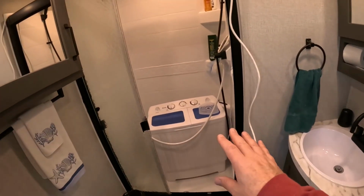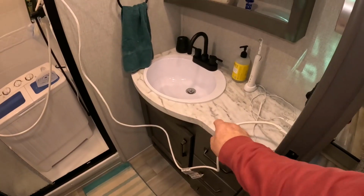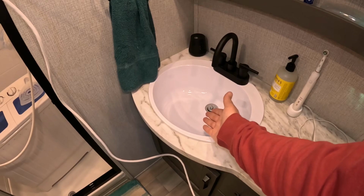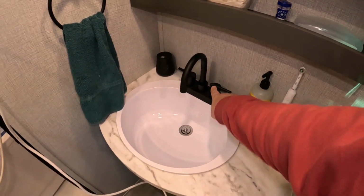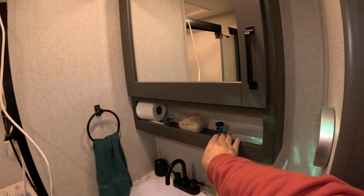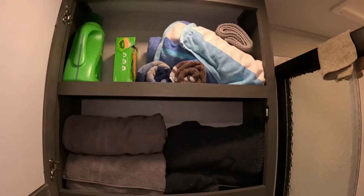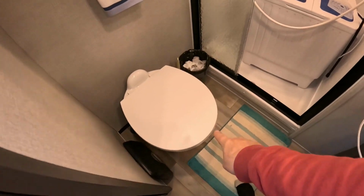I'm doing laundry right now, so pardon the mess in here, but here is the bathroom. Got a really large countertop here. The sink is plastic. You know, it's not bad. I'll probably replace it at some point, but I do like the faucet. The faucet is a residential bathroom faucet. Plenty of room in the medicine cabinet. You get actually a little spot here. You've got another spot up here, or another cabinet I'm using for towels and my laundry stuff up there in the corner. Your porcelain foot flush toilet.